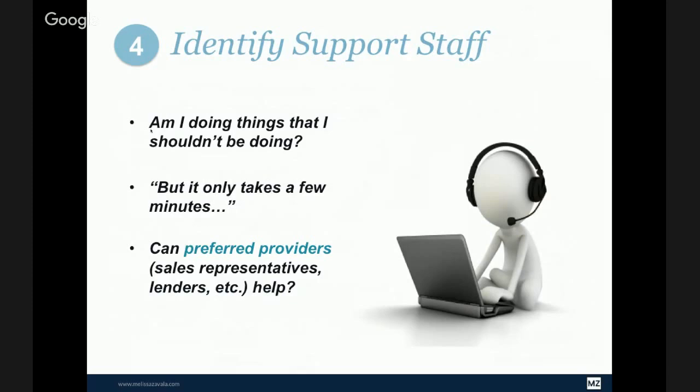So identifying support staff is the fourth thing, and that's what I was just talking about with virtual assistants. So am I doing things that I shouldn't be doing? This is a classic one, but it only takes a few minutes. I'm hugely guilty myself of saying, oh, I'll just do it myself. And then how many things are you going to say that about? You've got to really delineate where your time is best used.